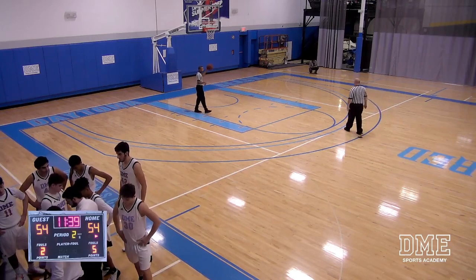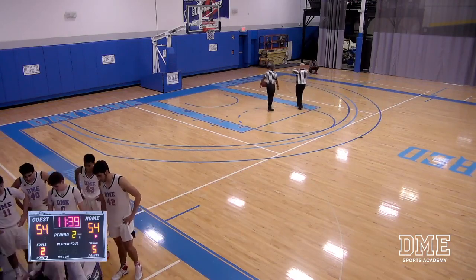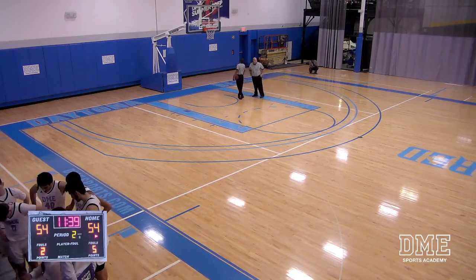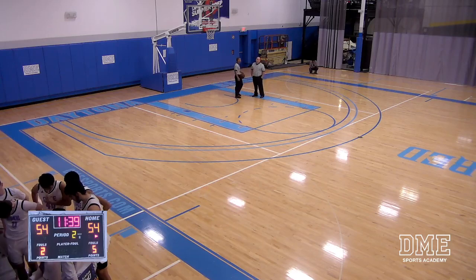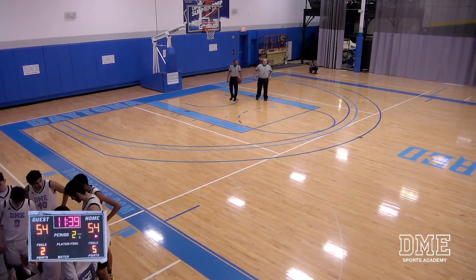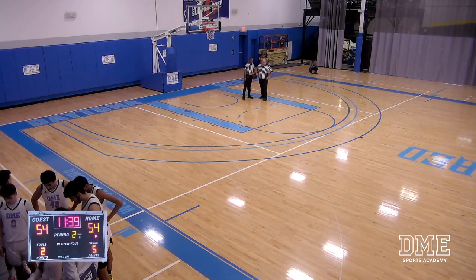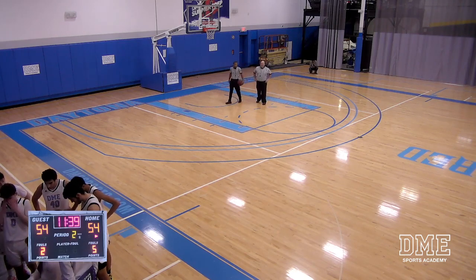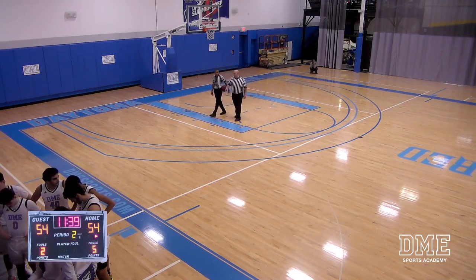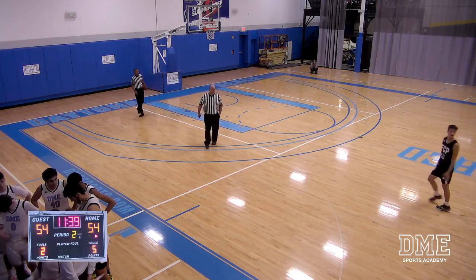Be interesting to see if DME can go on a little run of their own now. Yeah, I think we've got to get something easy around the rim, or at least attack it and get called for another foul there, so that we can get back to the free throw line, and then kind of slow Florida Coastal Prep down.